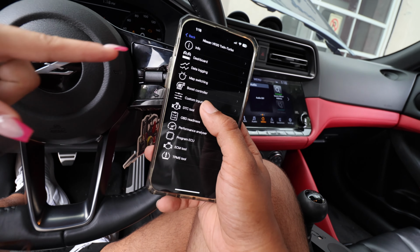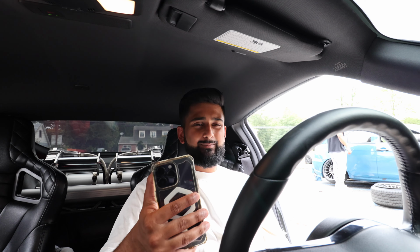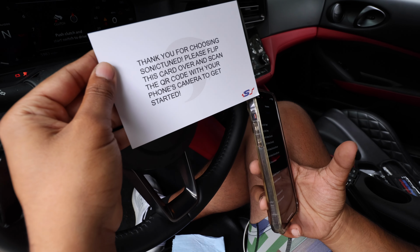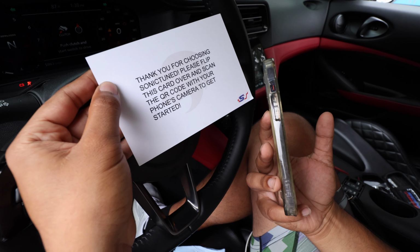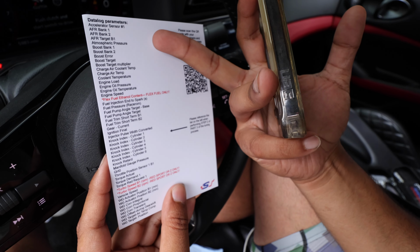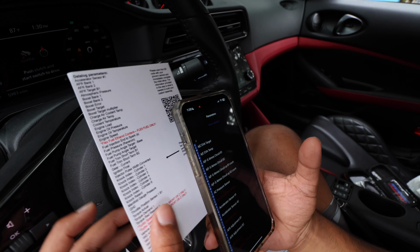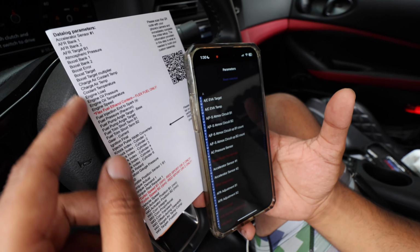Data logging. Ooh, I found it. I got it. I was just stuck for a little bit. It took me probably like 20 minutes to figure this out, but this nice little card that he gives you, which says thank you for choosing Sonic Tune, has on the back of it all the parameters that he wants you to choose. So we unchecked everything, and now we're gonna check off exactly the parameters that he wanted us to.